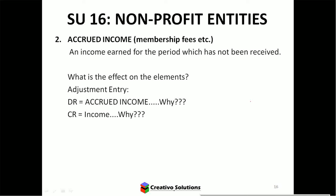Why do we credit income? Too high, too low? Too low. Exactly. Okay, you haven't recognized enough income, so you need to add to the actual amount. So you're debiting, you're creating an asset, and you're crediting income, you're processing more. Got that?